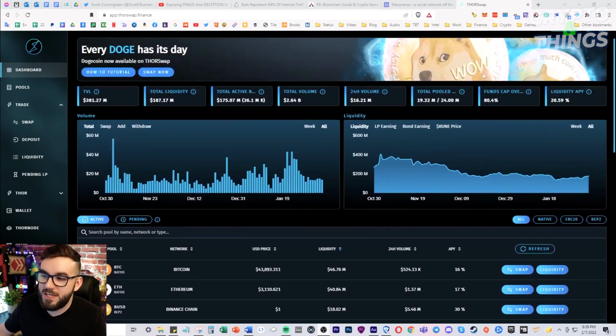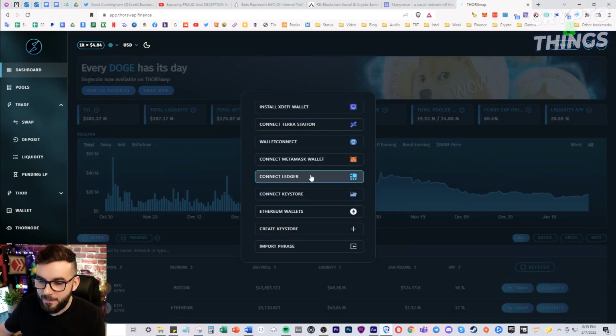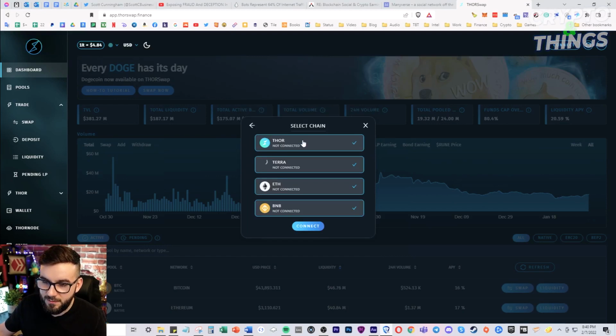And the main ones that you're going to use and connect and utilize, I believe, are, let's bring it up right here: Thor, so RUNE, Terra, Luna, Ethereum, and Binance. So you can utilize a lot of their tokens as well. So there'll be ERC20 and BEP20, and I'm sure they're going to keep adding more and more and more.